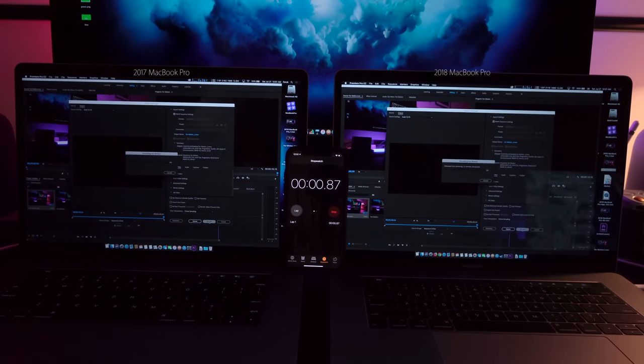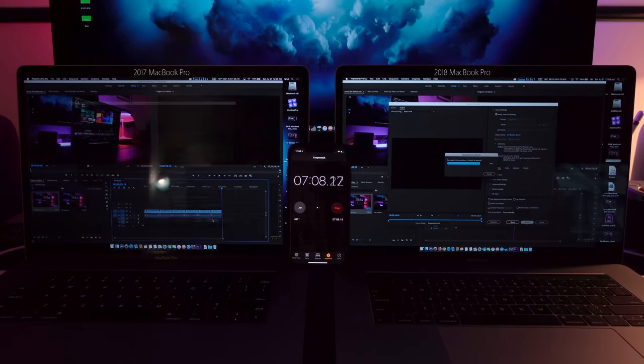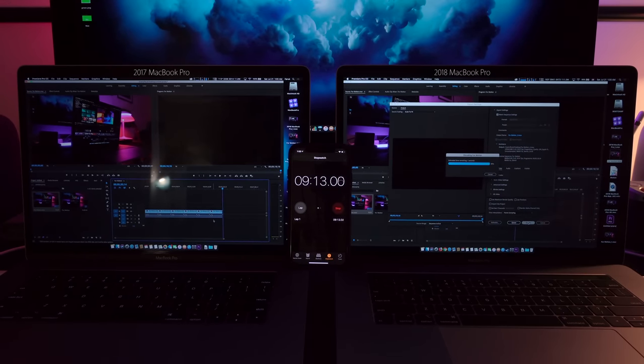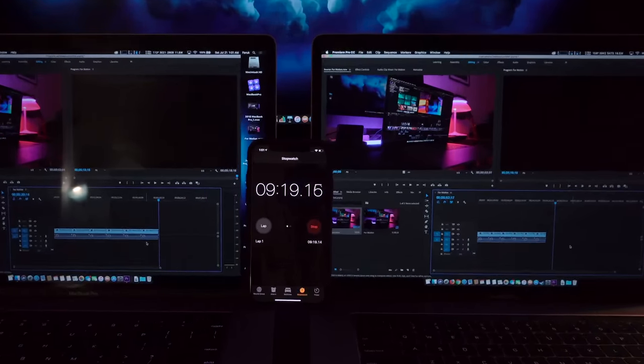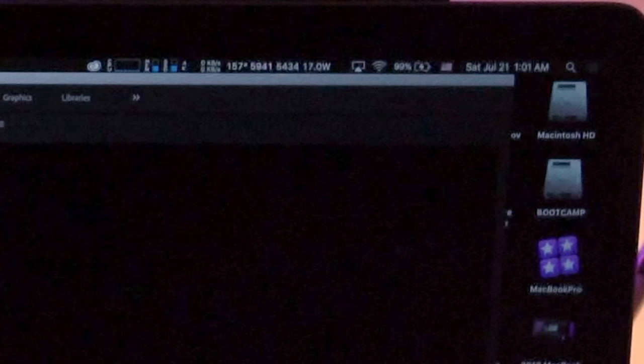The 2018 MacBook Pro exported a 5-minute 4K video 2 minutes and 6 seconds after the 2017 MacBook Pro. The 2017 MacBook Pro finished it in 7 minutes and 8 seconds, where the 2018 MacBook finished it in 9 minutes and 14 seconds. And not just that. Even though these computers are connected to power, meaning to the 85-watt charger, the 2018 MacBook's battery drained back to 99%.